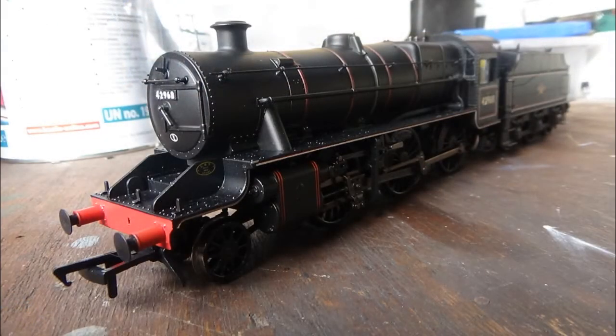But firstly, let's talk about the weight of the model, which is always important to mention in these reviews because this model is very heavy. So I do believe there are some bits in there made of metal and others made of plastic, as well as some weight inside the model, and the weight of the mechanism, the chassis, adds to that as well, because that has a fair bit of weight in it. But the weight is very, very important because it provides the traction. So this model can pull trains. Without the weight, it wouldn't be able to pull anything.